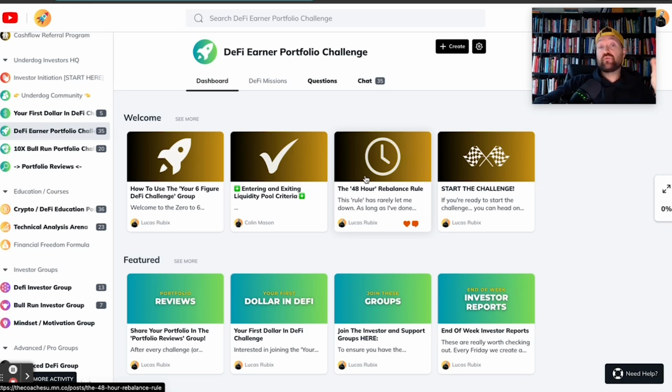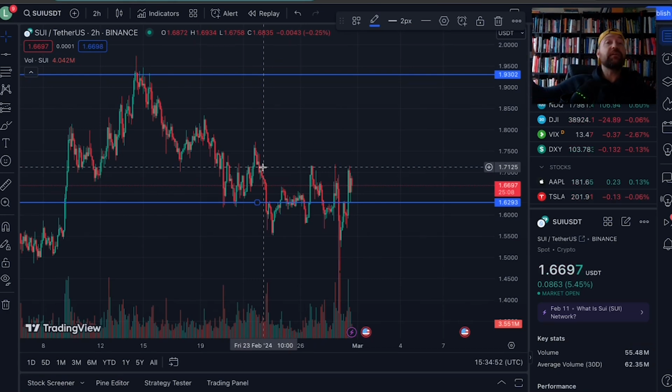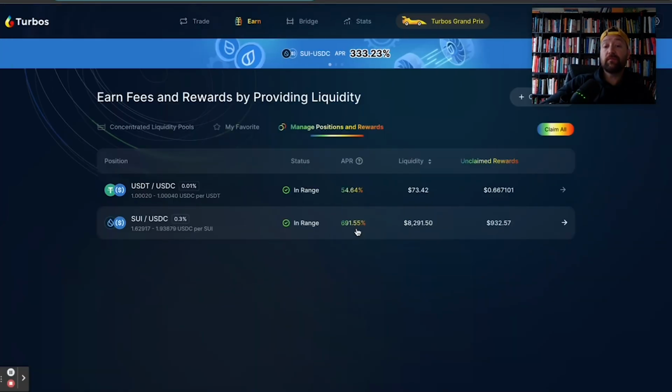We sit on our hands when things go out of range, because if you've done strong technical analysis, if you understand the asset, it's like 95% of the time it comes back into range. Again, as long as the fundamentals don't change, so you can keep earning. A lot of people keep chasing the yield, and their impermanent loss is killing them.